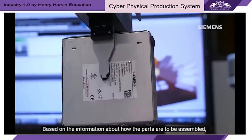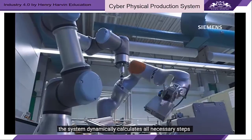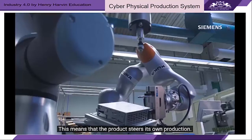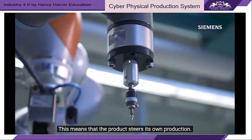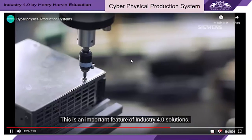Based on the information about how the parts are to be assembled, the system dynamically calculates all necessary steps and carries out the production autonomously. This means that the product steers its own production. This is an important feature of Industry 4.0 solutions.